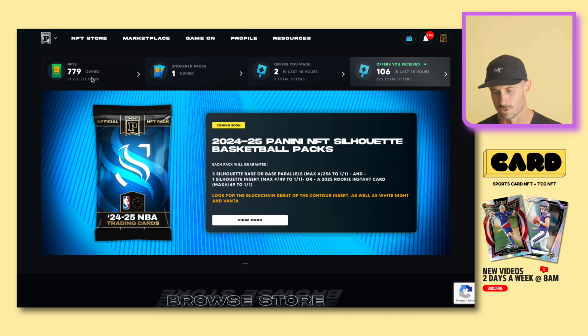So first things first, it's going to tell us how many NFTs we own. It's going to tell us how many unopened packs we own. Yes, on the Panini blockchain, you can buy packs and keep them. You can rip them at a later date. You can also resell them on the marketplace. That's a big market on here as well.